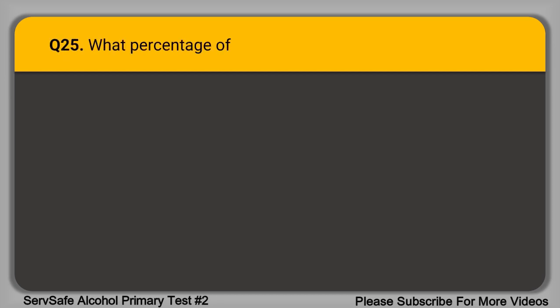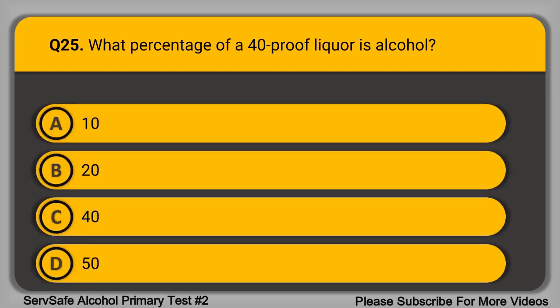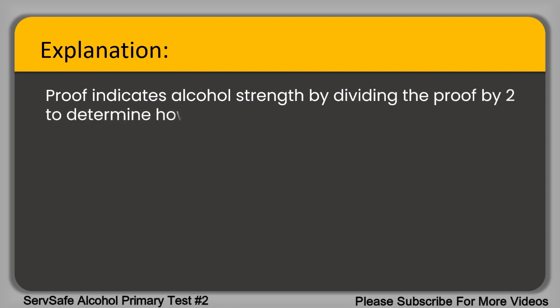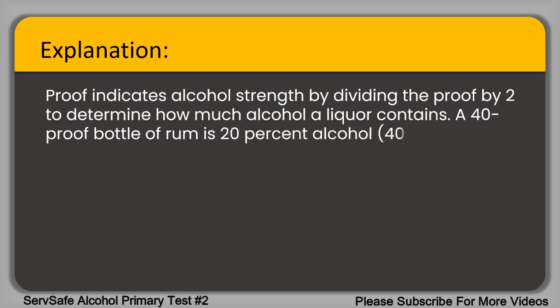Question 25. What percentage of a 40 proof liquor is alcohol? A. 10. B. 20. C. 40. D. 50. And the correct answer is option B, 20. Proof indicates alcohol strength by dividing the proof by 2 to determine how much alcohol a liquor contains. A 40 proof bottle of rum is 20% alcohol.